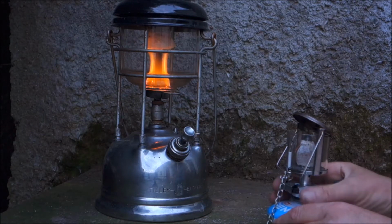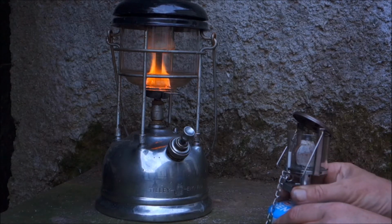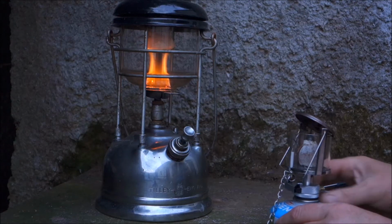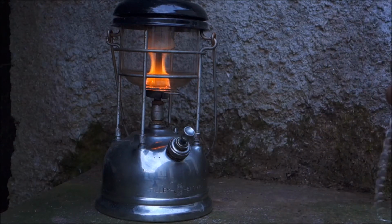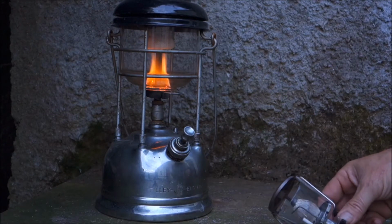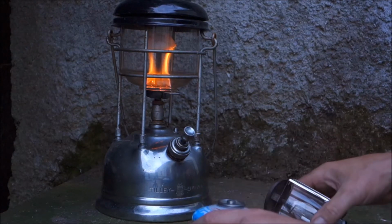This could be empty, this one. Any gas on it? We'll try a different gas tank. I think that was done. There's not much rattling about there. Bear with me, I'll be back in 1 second. Okay, so we'll try that one again.